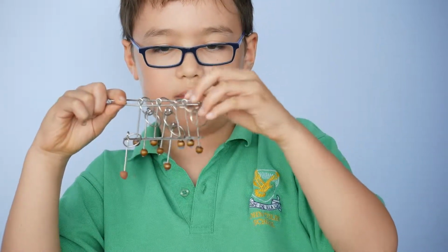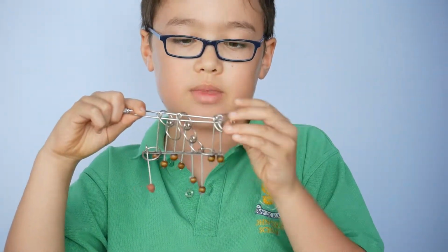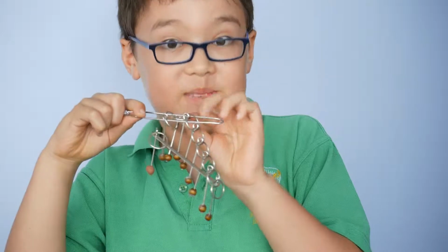341 moves, I think it was. Yes, this puzzle actually has 341 moves. And if you ask me, it's a lot.